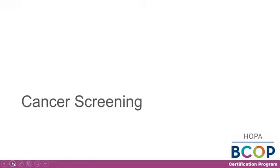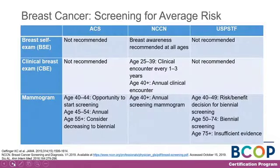All right, so next up, moving on to cancer screening. So again, within this section in the slides, I really tried to summarize. You're going to see a lot of tables. For all the data, please refer to the content outline for the specifics and information there. So starting with breast cancer, and breast cancer is separated into screening for the average risk population compared to the high risk population. So screening techniques, you'll see guidelines from the American Cancer Society, NCCN, and USPSTF.